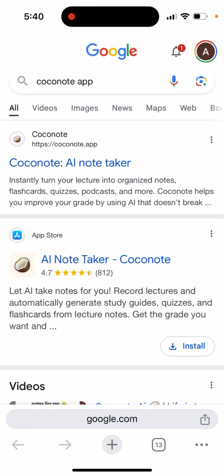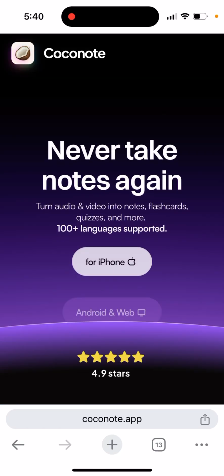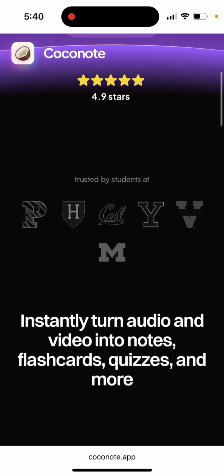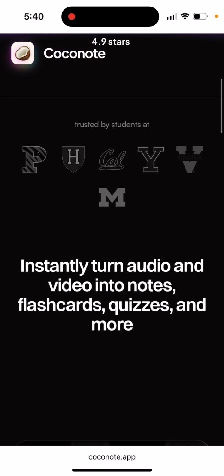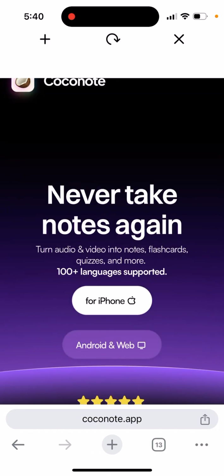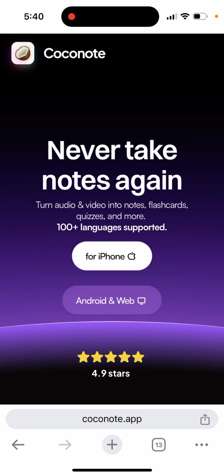COCONOTE app, AI note taker. So let's just take a look. Never take notes again. Turn audio and video into notes, flashcards, quizzes, and more. 100 plus languages supported. So as you can see here, quite a viral app, went viral on TikTok, and let's just install it and see how it looks.